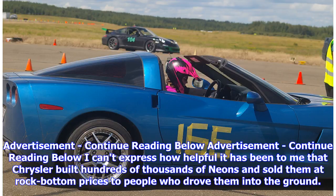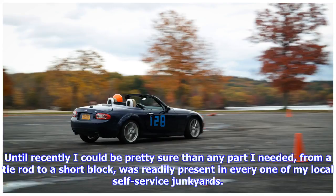I can't express how helpful it has been to me that Chrysler built hundreds of thousands of Neons and sold them at rock-bottom prices to people who drove them into the ground. Until recently I could be pretty sure that any part one needed, from a tie rod to a short block, was readily present in every one of my local self-service junkyards.